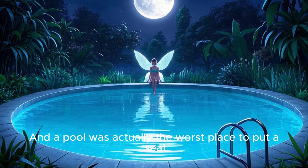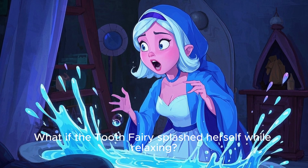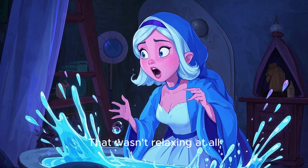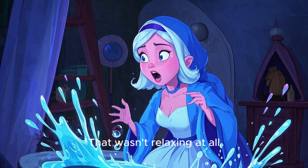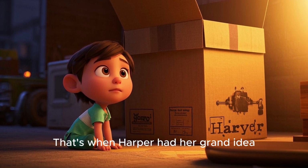And a pool was actually the worst place to put a seat. What if the Tooth Fairy splashed herself while relaxing? Of course not. That wasn't relaxing at all. So she removed the pool. That's when Harper had her grand idea.